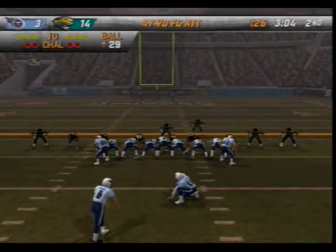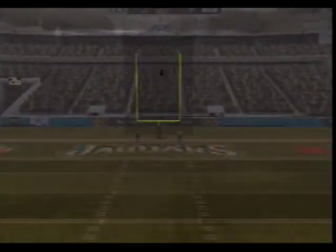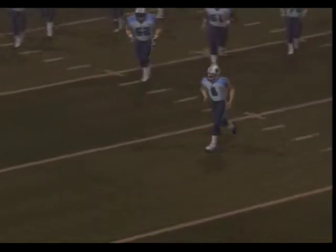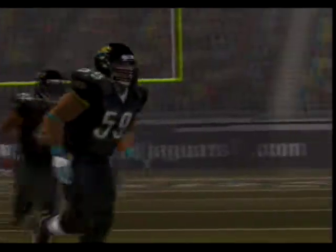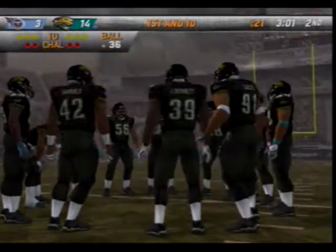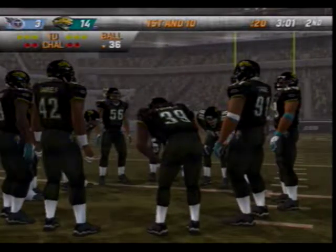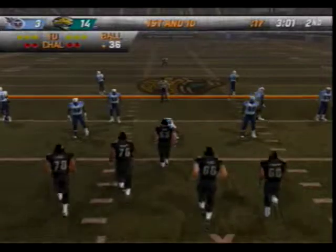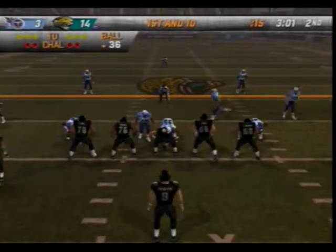They'll bring the deficit to within a touchdown if they can make this field goal. He missed that. So they're ready to go on offense after the missed field goal. They'll start at the 36-yard line.